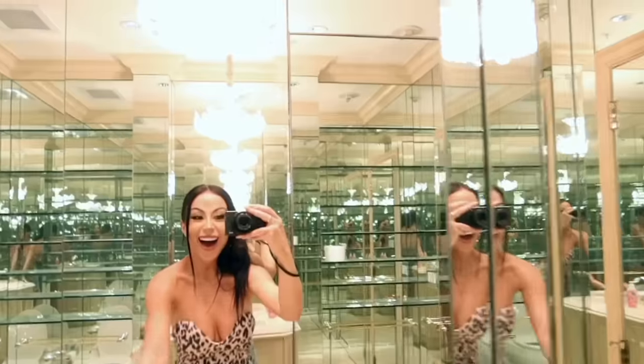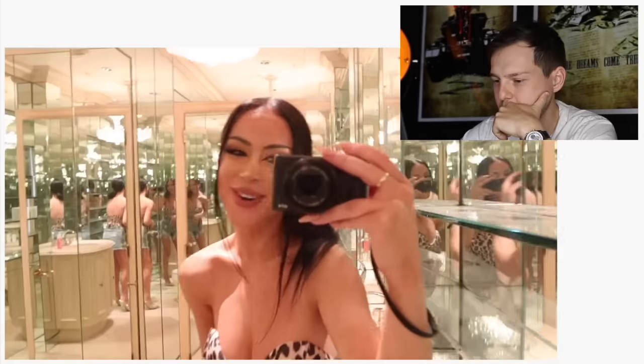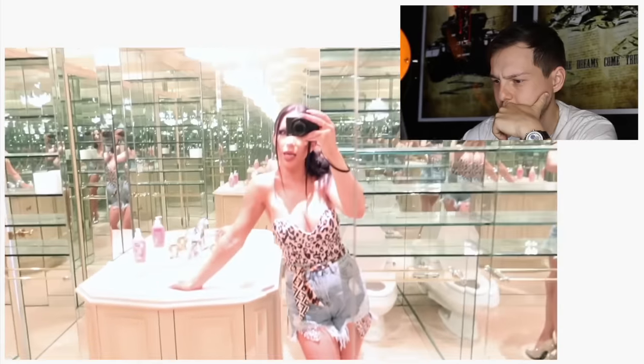Gosh, the mirrors. That's a lot of bad luck if you were to ever break those. That's eternities of bad luck. I am gonna redo this room also, but the mirrors are definitely staying. I'm thinking of making this maybe a pink marbly bathroom. I don't really know yet.